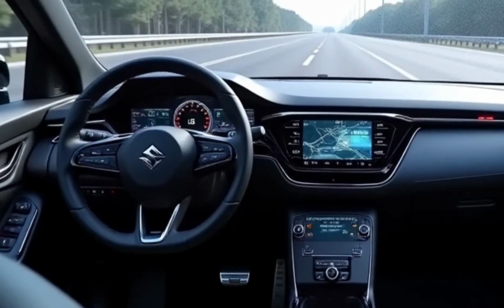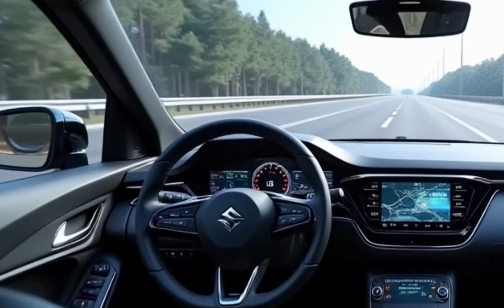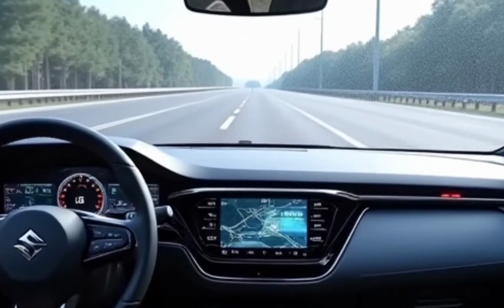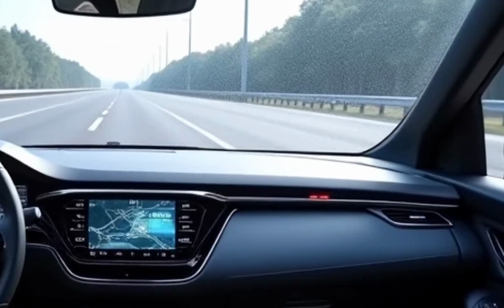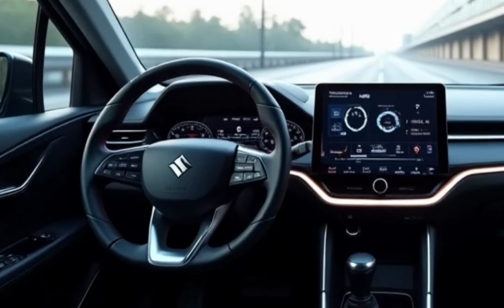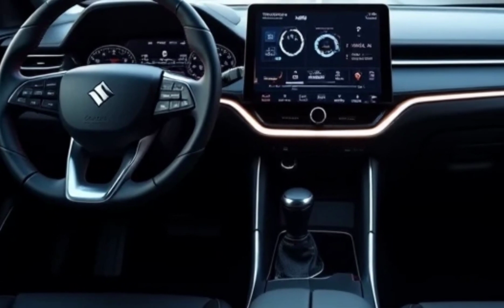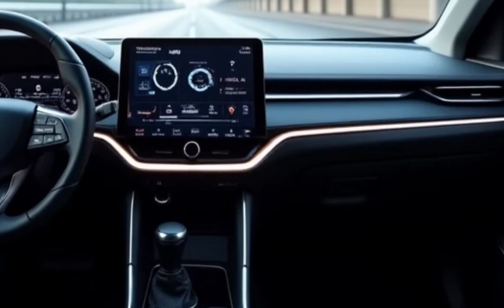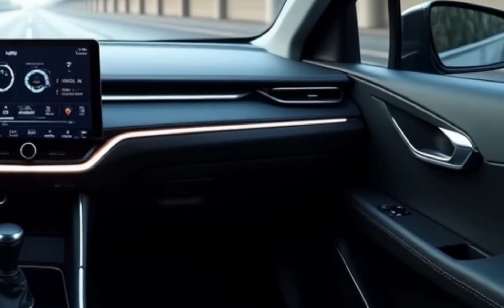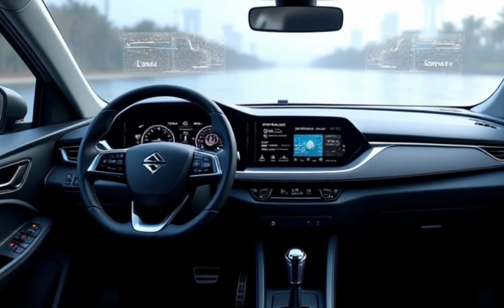Moving inside, the cabin feels modern and functional. The dashboard features a 7-inch touchscreen infotainment system with Android Auto and Apple CarPlay support, steering-mounted controls, a digital instrument cluster, automatic climate control, and electrically adjustable ORVMs are included in the higher variants. Though compact, the Cervo manages to offer decent headroom and legroom for 4 adults, with fabric upholstery and cleverly designed storage spaces adding to everyday usability.